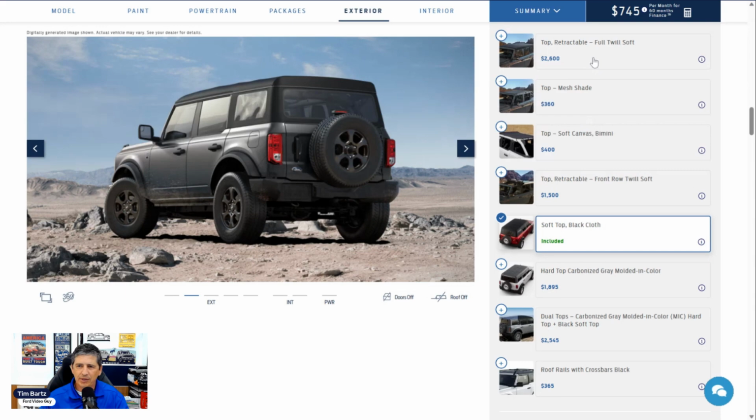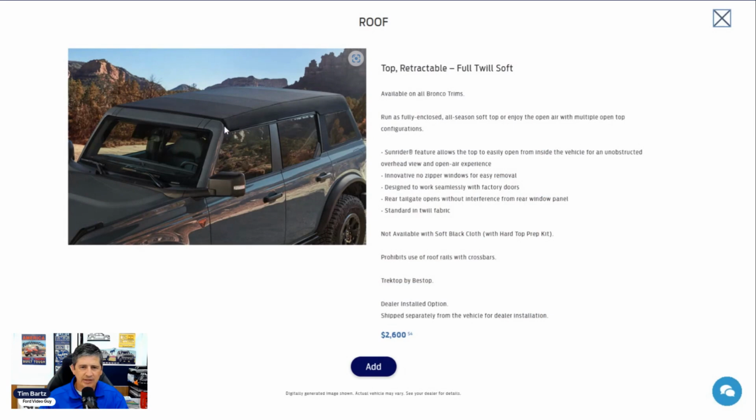One of them is these tops here. This is the Trek top retractable full twill soft top, and that is available for you. That is pretty nice. Especially if you get the hard top, you may want to get this and put it on, and take your hard top off, right? This is a dealer installed option. Basically, they're going to give it to you to put on when you want it, I believe.